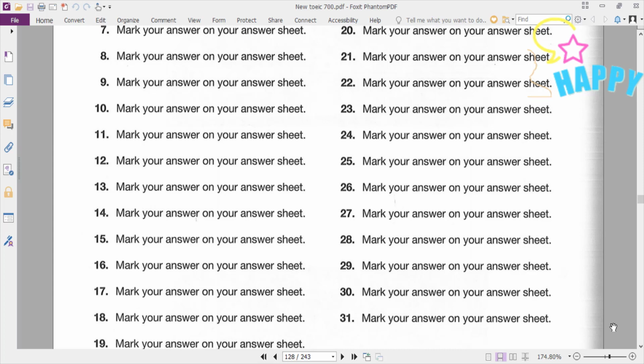Number 30. Would you rather shop online or visit the shopping mall? A. Let's do our shopping in person today. B. I spend a few hours a day on the internet. C. A new mall just opened downtown last week.